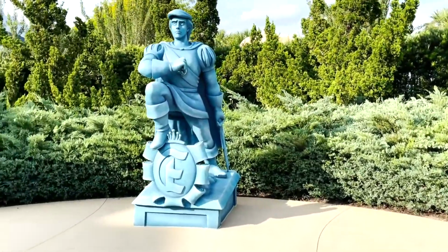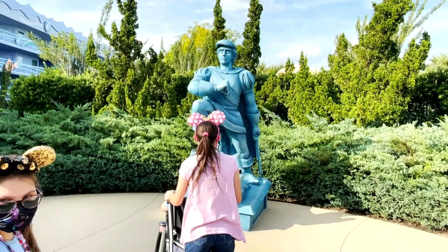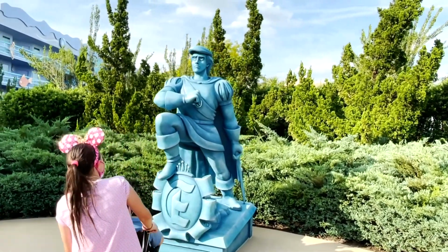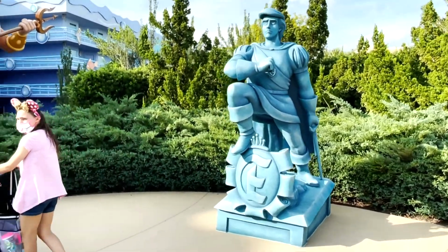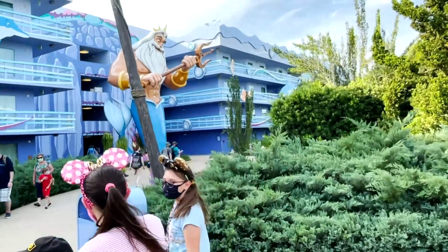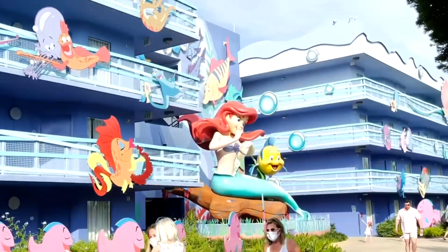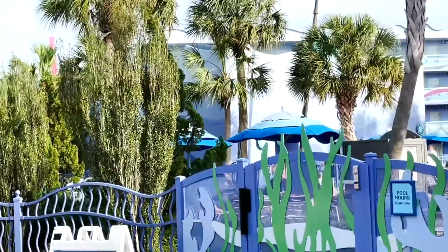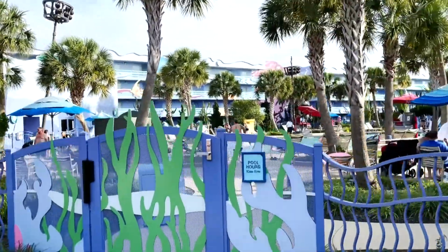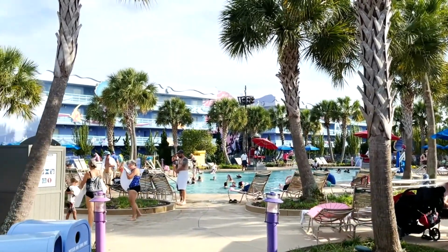And in front of us here is that statue from the beginning of the movie that falls into Ariel's little ship. Very cool. So let's go explore the rest of this here for a little bit. In the center here, you'll see Ariel and Flounder. And right across from Ariel and Flounder is another pool. I do not remember the name of this pool.